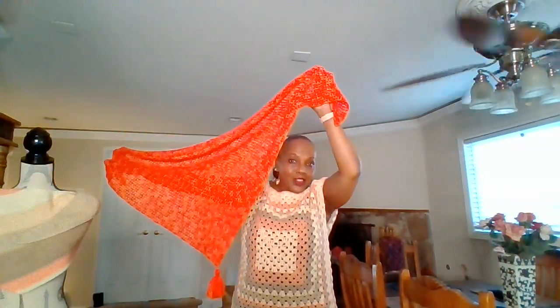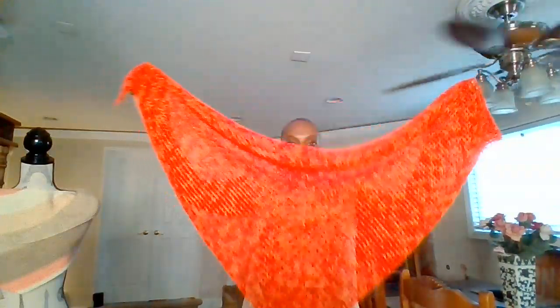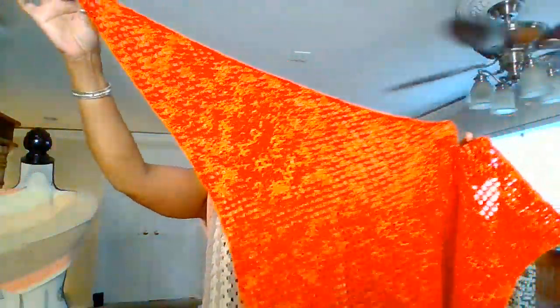I added a tassel. And this is a mesh. I hope you can see that. Ooh, that's blowing out. I'm sorry. This is a mesh stitch. Really easy and a lot of fun.